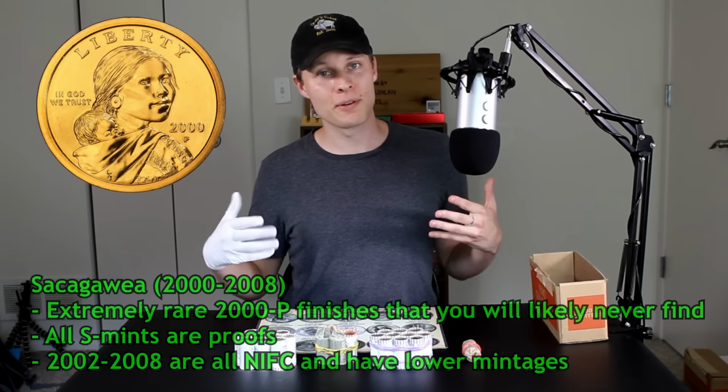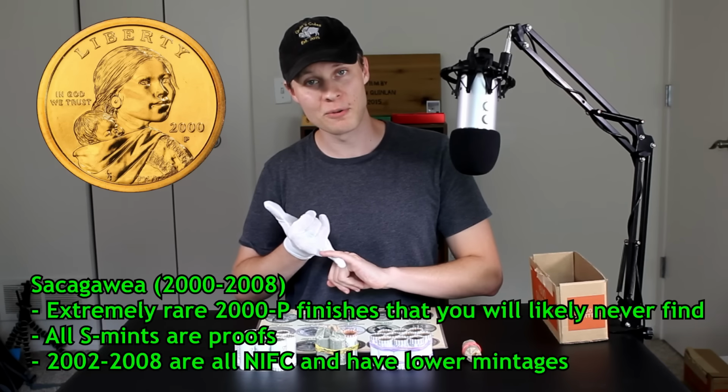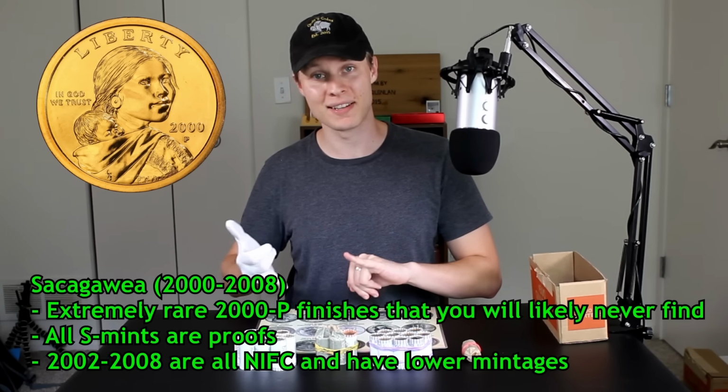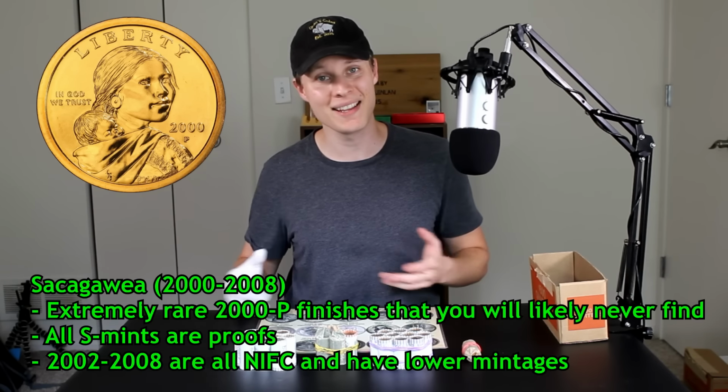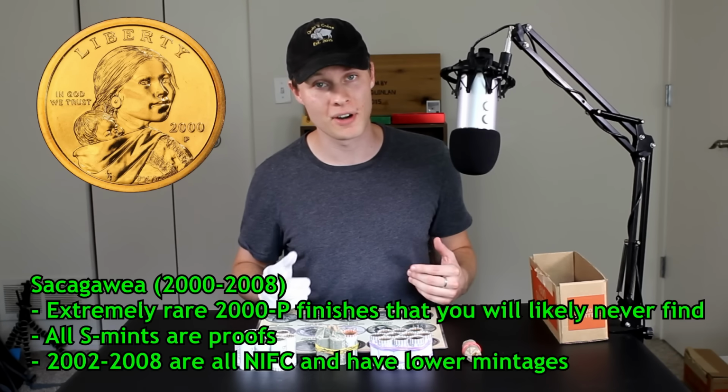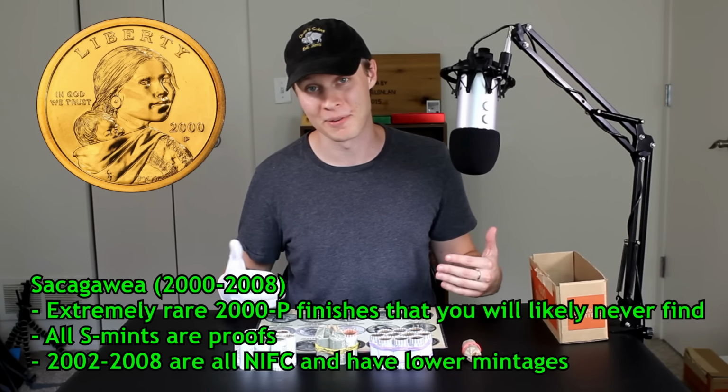After producing Susan B. Anthonys for one year in 1999, they decided to switch up the design over to what is known as the Sacagawea dollar, which went from 2000 all the way up to 2008. Mainly what I'm interested in out of this set are any San Francisco mints. Those are all proofs, and then anything from 2002 forward is a not intended for circulation coin, so anything that we find after that, of course, we will be pulling out of circulation, as those are lower mintage and shouldn't really be there in the first place.